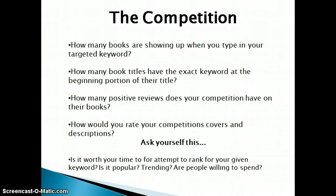because a lot of folks, they're going after a keyword, but they don't even put it in the title, so it's really easy to outrank them. So take a look at the keywords that they're using, your competition, to see if they're doing this. If they're not, you're definitely going to have a better chance to rank for that keyword.